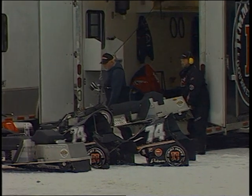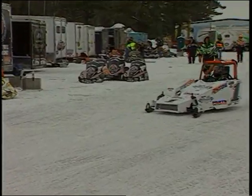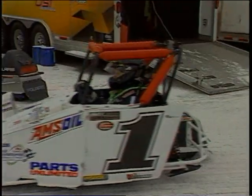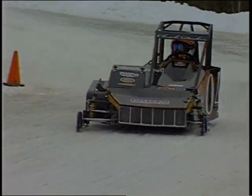Pro Champ may be the premier class here, but check out the newest. The brand new full-cage 600cc powered Outlaw 600s are already drawing some big names.